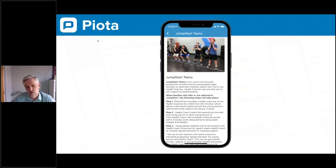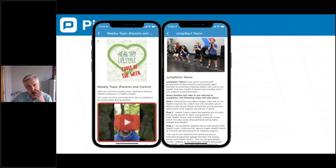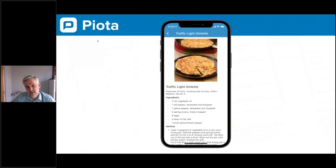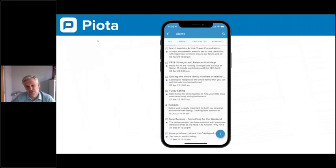Whenever they've got a question, whenever they've got a thought, they can jump onto their app and the information hopefully should be there. They have weekly topics, so, trying to make this thing sticky. A healthy lifestyle topic of the week. Forgive the pun, but they'll have flavours of the month, certain things that they want to focus on, and they'll use the app to promote those different topics throughout the year. They're using it to put on lots of interesting recipes, again aimed at helping people to manage their weight.